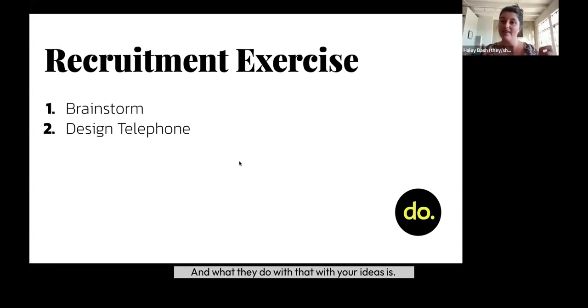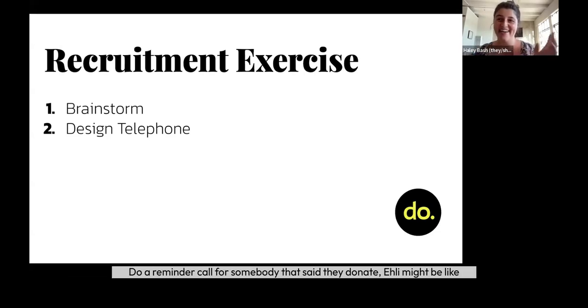And what they do with your ideas is they add to them. It's kind of a yes and improv moment. So if I wrote down and passed off to Ellie, do a reminder call for somebody that said they'd donate, Ellie might be like, and you thank them for their pledge when you call them. But just kind of adding on to the idea so they can be as sharp as they can be.